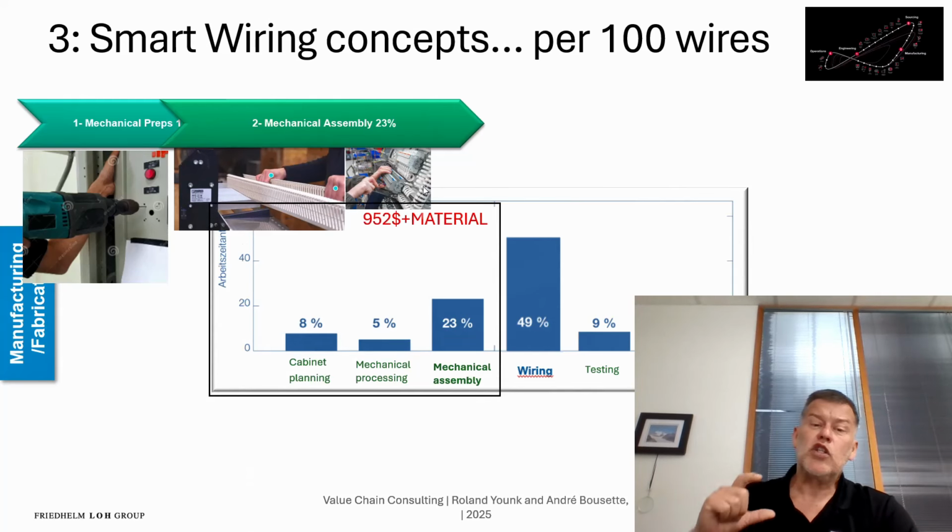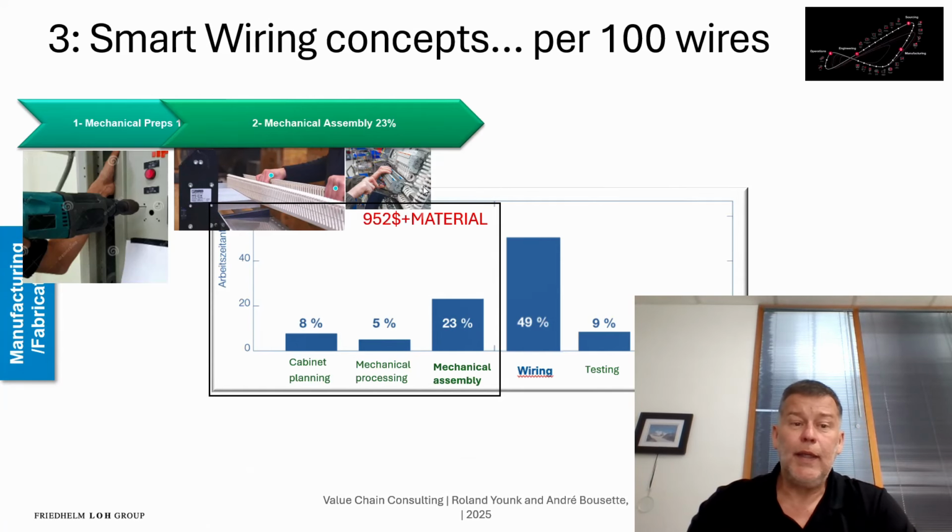Now, when we look into the smart wiring concept, we dig one step further. So we know there's a mechanical preparation up front. We can help you on that side. You have to cut your rails and ducts and then do the assembly. Now, of course, only when everything is assembled can we actually start the wires.